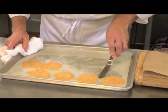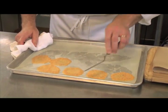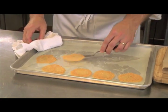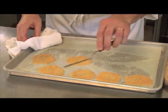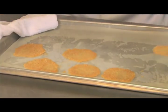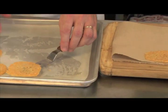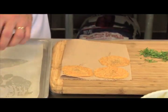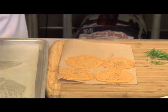So these are just out of the oven. They're still warm, but if you do it when they're too hot, they will actually just bend. But you can see this has been out of the oven now just about 2 minutes. And you just run a little spatula underneath it so it'll lift up. Transfer them to a paper towel. And at this point they will hold their shape and just get more crisp as they cool off.